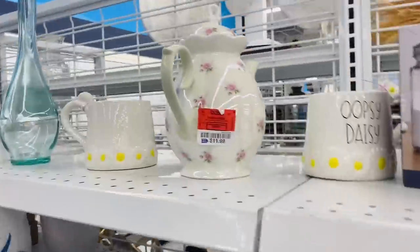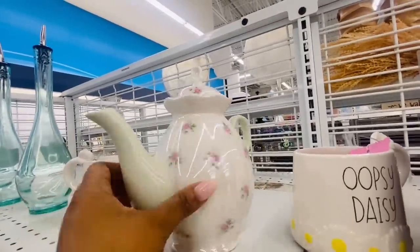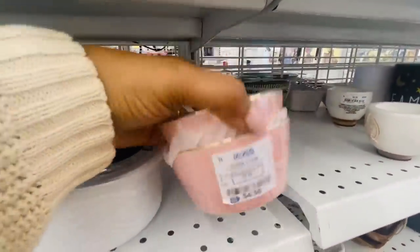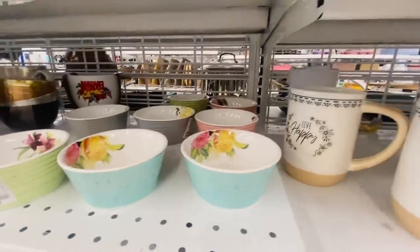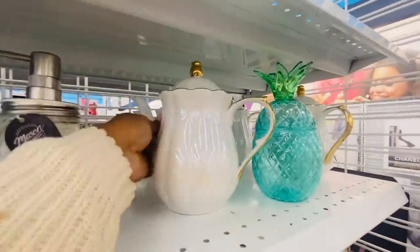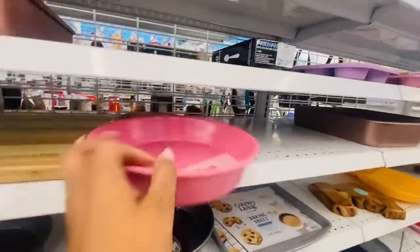So I saw this little cute teapot. Y'all know I wanted this, but I have like 10 teapots already and I don't need another one, but I really like that one, so I left it for someone else to enjoy. But look at all the cute dishes and cups and mugs and little bowls. I didn't end up getting any of these. I think I got one bowl and it's a really cute one. I have this in teal. There's some cute stuff here.